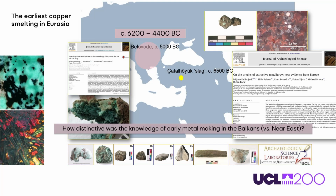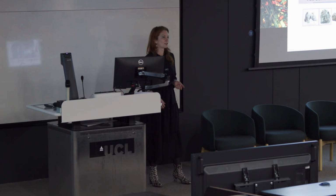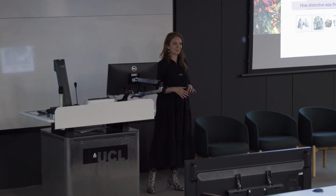So what I actually wanted to know is not where is the earliest metallurgy in the world? Yes, it was really nice as a Serbian to have the earliest metallurgy in the world in my home country. But I wanted to learn how is this distinctive? How is the technology different between all of these regions? And how can we utilize the material science to learn about it? For that, I studied a lot of materials. I cut them, I polished them, I studied them at the UCL Institute of Archaeology to discover a different story of their making.